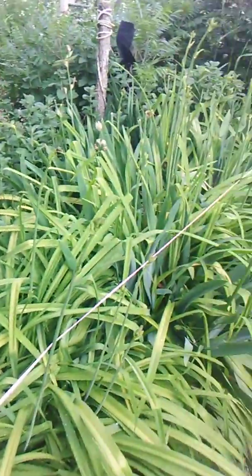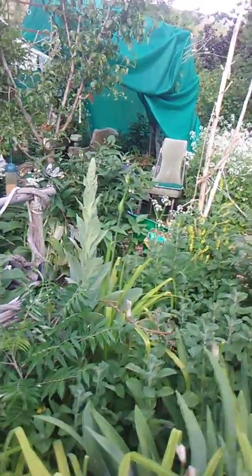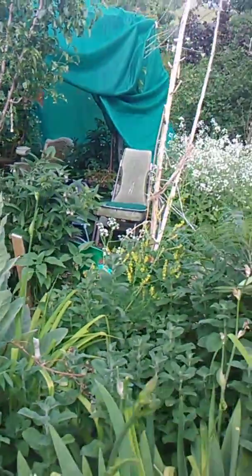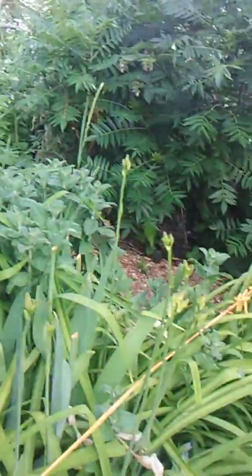And we're going to have our beautiful tiger lilies blooming. And look at that natural, beautiful mullein going to bloom. That's a volunteer in a pot. Is that amazing? And there's some great alfalfa flowers there.